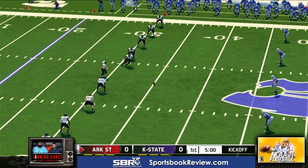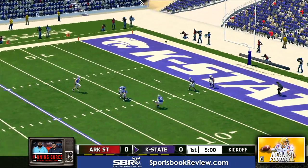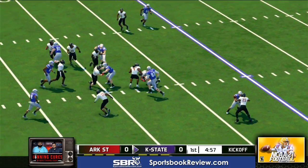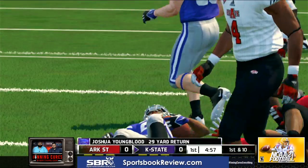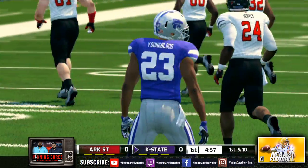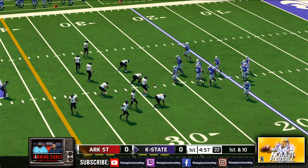Both teams have sent their special teams out onto the field, and we're ready for the opening kickoff. He kicks it off, and he got all of that one. He's to the 20, and he's tackled at the 28. Now the offense gets ready to take their first crack at it.